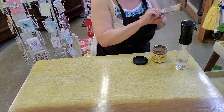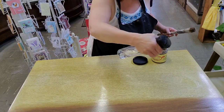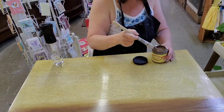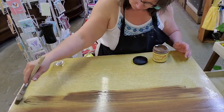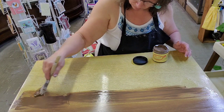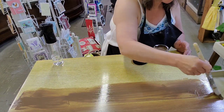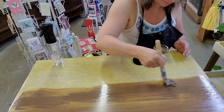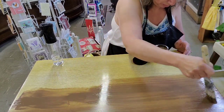So I didn't really want full coverage on this. When you dry brush, you even want less coverage. But I wanted that wood that's already there, that blonde wood, to sort of peek through a little bit, because I feel like that's inherent of its era, and I didn't want to totally cast that aside, yet I had this whole other image in my mind.